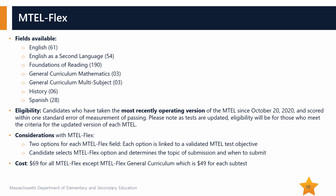MTEL Flex provides an assessment option for MTEL candidates whose score on select MTEL test fields is very close to the passing score, within one standard error of measurement of passing on the most recently operating version of the MTEL since October 20, 2020. Candidates who meet the eligibility requirements can submit an MTEL Flex assessment rather than retaking the MTEL test. For MTEL Flex, candidates provide an analysis of an MTEL test objective to demonstrate the depth of their subject matter knowledge. Candidates who pass MTEL Flex will meet the subject matter test requirements for their license.